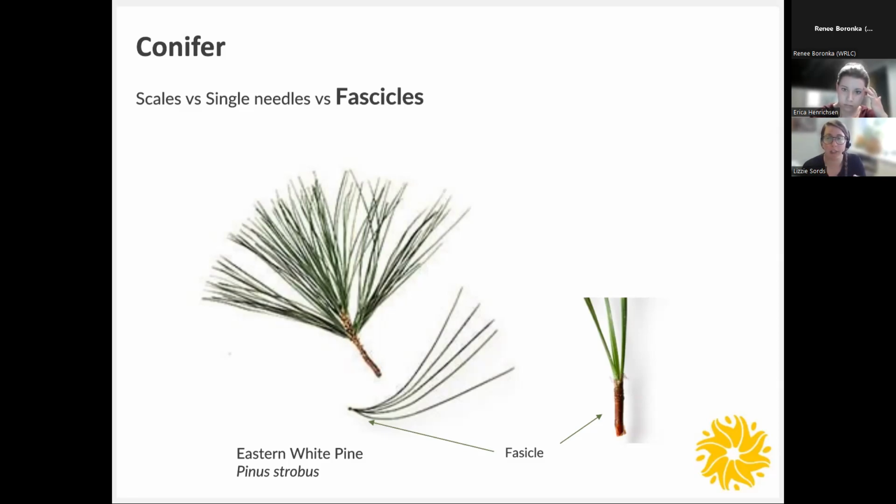So all trees with this characteristic are pine trees. This is a trait that is unique to the pine genus. Other conifers may have needles in clusters, but unless those are being held together by a fascicle, they're not pine trees. We're not going to be going over any of those species because they tend to be fairly rare in Ohio, where pines are very common.